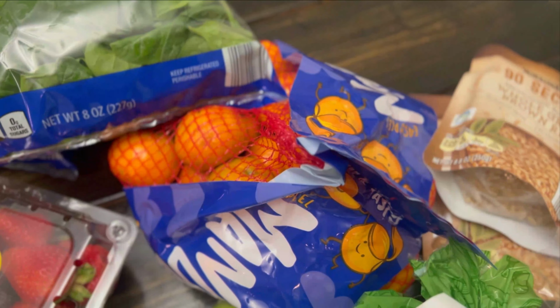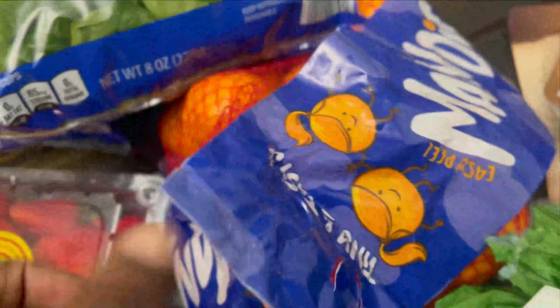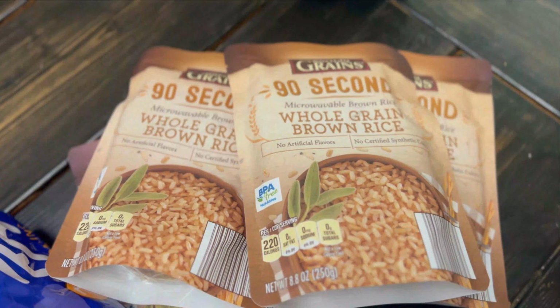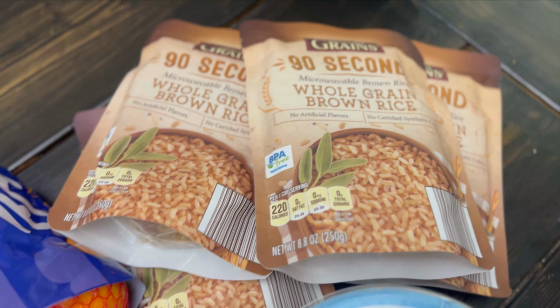Okay, this is some apples for snacks, and tangerines, mandarin oranges, for snacks. And my favorite brown rice, got 4 packs of that. So that's all that I got from the store today. Just a quick little in-and-out store trip. I needed just to restock, refresh, and get some fresh things.